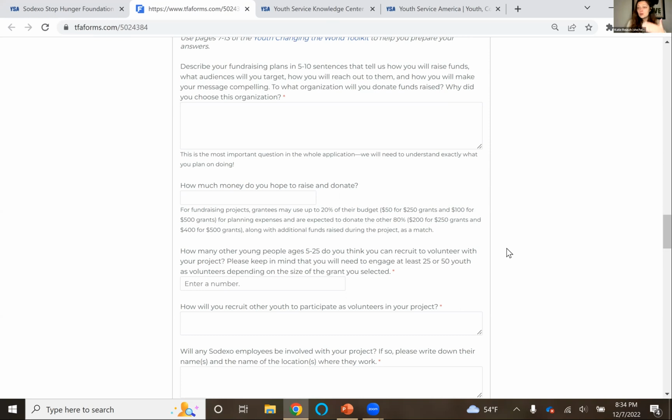Up to 20% may go towards planning expenses. The other 80%, so either $200 or $400, is to be considered as match donation for whatever funds you are raising during your project. So if you are doing a fundraising project and you select the 250 grant amount, $50 of that will go towards project expenses and planning expenses, and $200 will be considered to be a match. So we encourage you to raise at least $200, and then you get an additional $200 to donate to the organization that you are fundraising for.